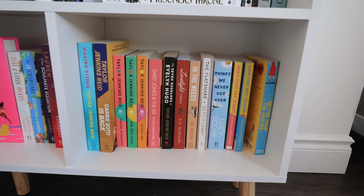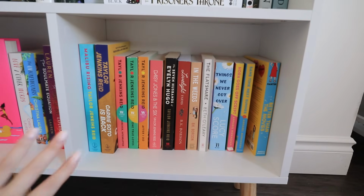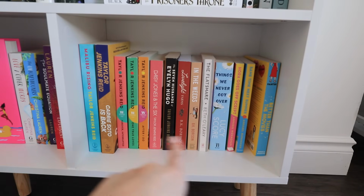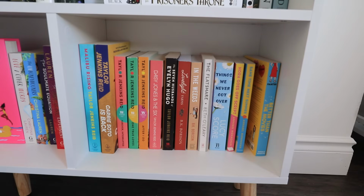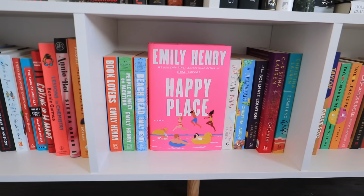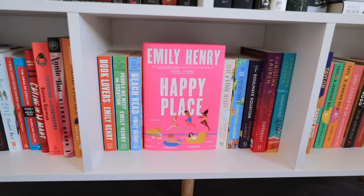But now let's look at what's on the new shelf. Starting on the bottom right corner, we have Taylor Jenkins Reid. These are all my Taylor Jenkins Reid books, and then other miscellaneous rom-com-y type books. I've just shoved them in there as well, so that's that shelf. Over to middle bottom, we have my Emily Henry and Christina Lauren books. I love Happy Place, so I always love displaying it front ways instead of just stacking it as a regular book.